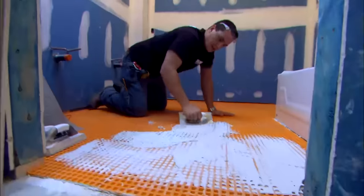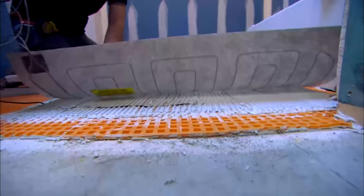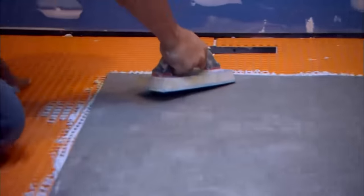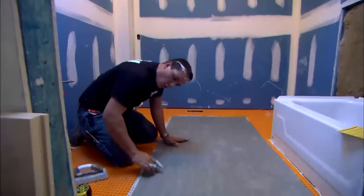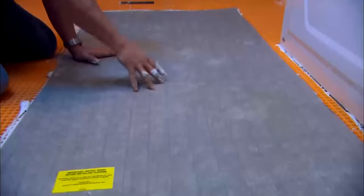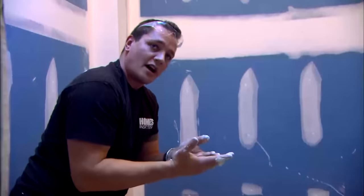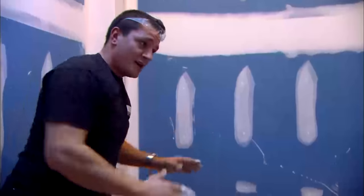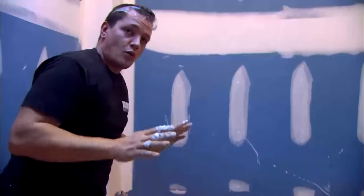This is something I would want in my bathroom any day of the week. We're putting down a new heat pad, which means it's a radiant floor heat. So I want to get it underneath my tiles. It's a pad that has a wire that runs through it that heats up. It's protected by the coating on it. The bottom of the tile heats up, and basically the heat just radiates out across the whole floor, making the entire floor warm to the touch.